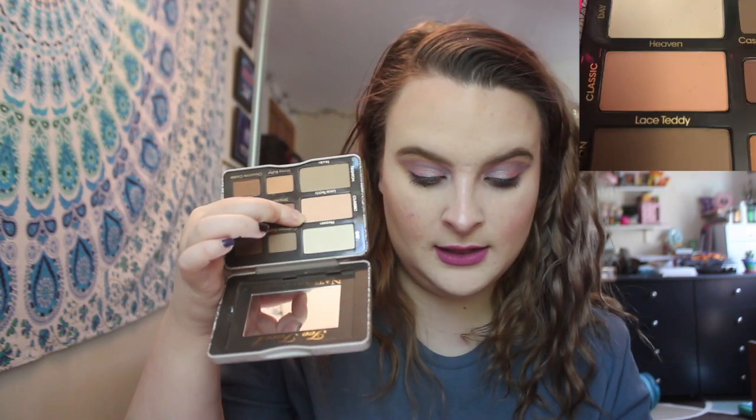I think that this is currently getting taken out of my Shop My Stash, but I might pull it into my normal everyday rotation just to hit pan on Dreamy because it's so close. So that might happen. Next, I have my Too Faced Natural Matte palette, the shade Lace Teddy. My goal with Lace Teddy is to use it 20 times.